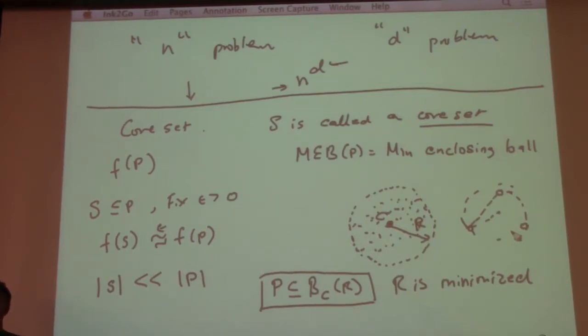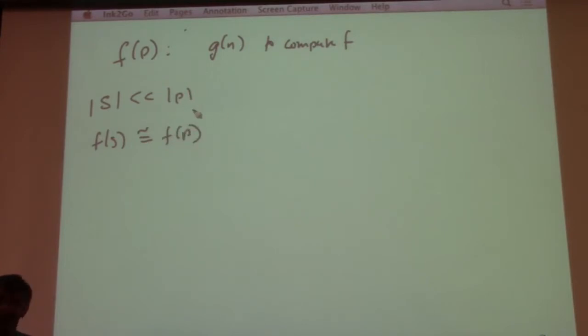If I take an algorithm that runs in square time, and I run it on a set of size log n, then I'm spending log squared n, not n squared. So in general, what you're trying to do with the core set, right? So I should add some more things. I have my function f of P, and let's say it took time g of n to compute f. And let's say I can compute the set S, so S is much less than P, and f of S is roughly equal to f of P. Then to compute an approximation to f of P, I basically have step 1, compute S, step 2, run g on S.